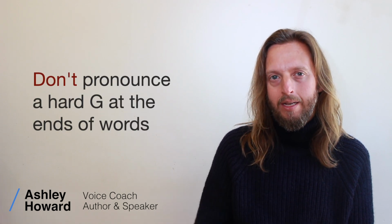Now, NG's in the middles of words are most of the time quite simple. We're going to come back to that in a moment. We're going to deal, to begin with, with NG at the end of a word, either root or as a suffix. And the simple thing to say is that in this particular accent, they do not pronounce a hard G at the ends of these words.